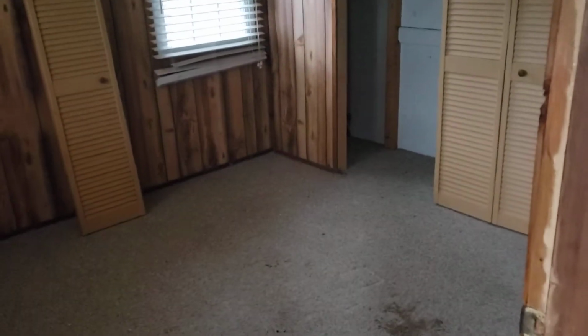Your second bedroom here is on the lakeside. Really no space here. I know something you guys were really wanting is some kind of third bedroom type area for family and friends. There's nothing here that you could use for that at all. That is a fake brickwork there on the wall.